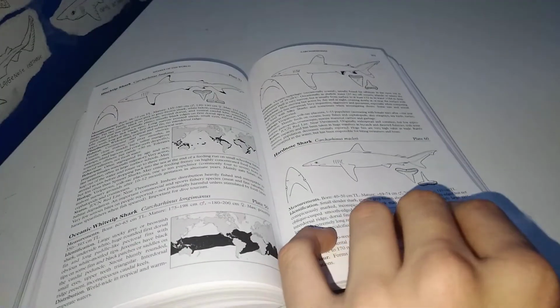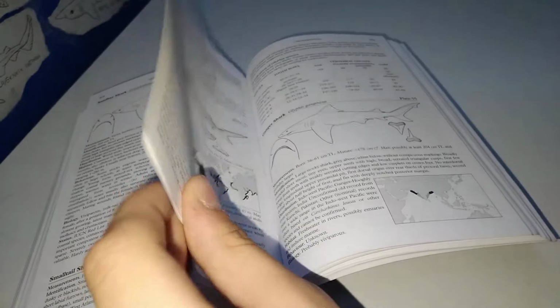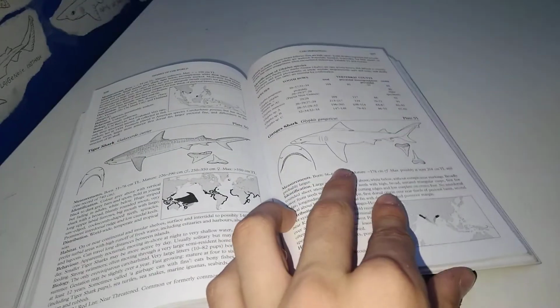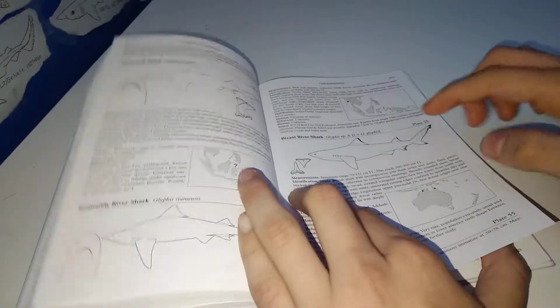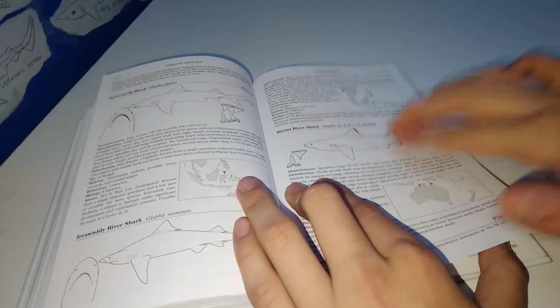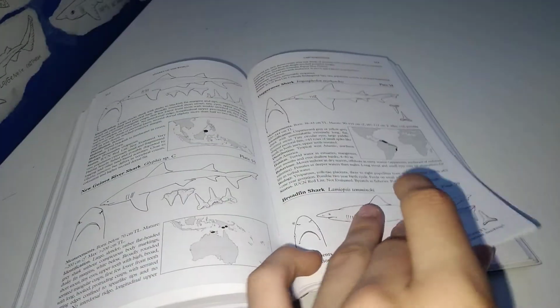Requiem sharks. I have a hard time pronouncing that word. Requiem. Wait, river sharks. Now, if you see this, the Brazant River Shark, this one is the juvenile version of a speartooth shark, Glyphis glyphis. This one is a juvenile version of the Glyphis glyphis. So don't mistake that for a new species.